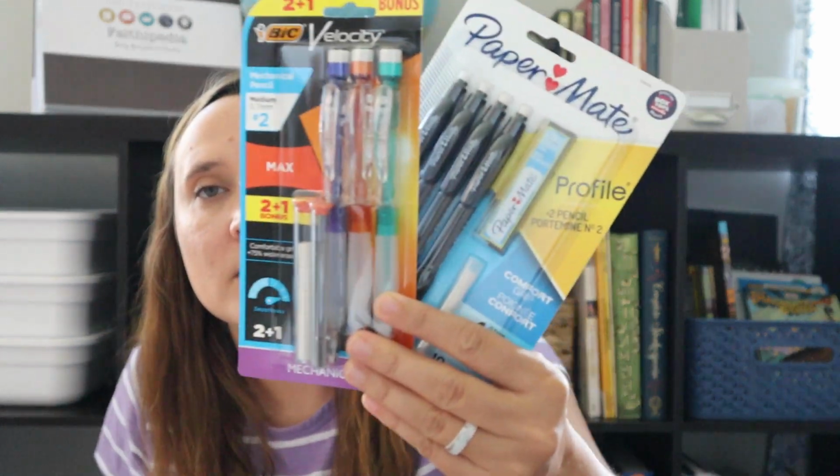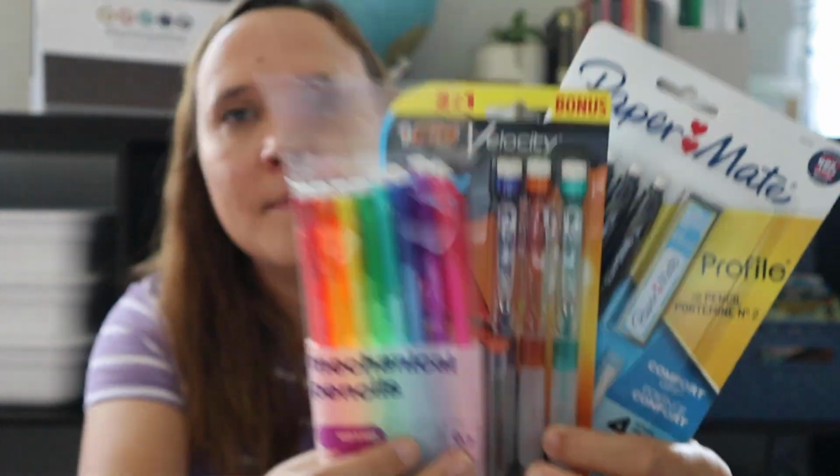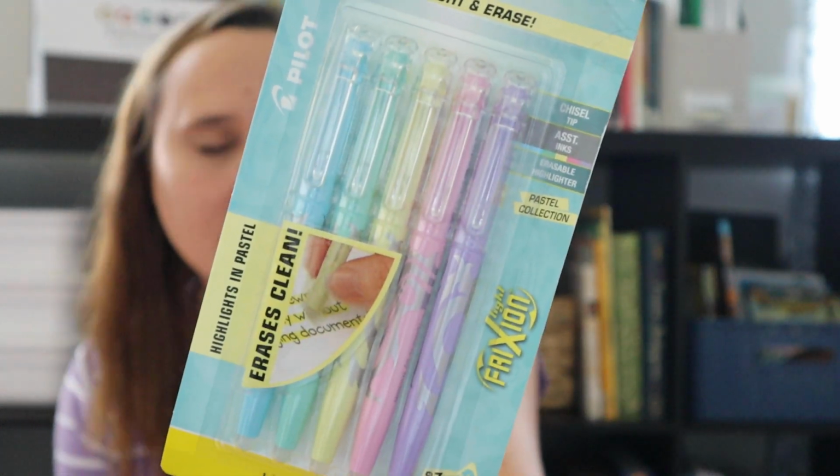All right, so they got to pick out writing utensils. Lily, of course, has her pencils. I'm going to have her use those. But my older kids picked out some mechanical pencils. So there's those. And then Sophia really wanted these friction highlighters, so she grabbed those.